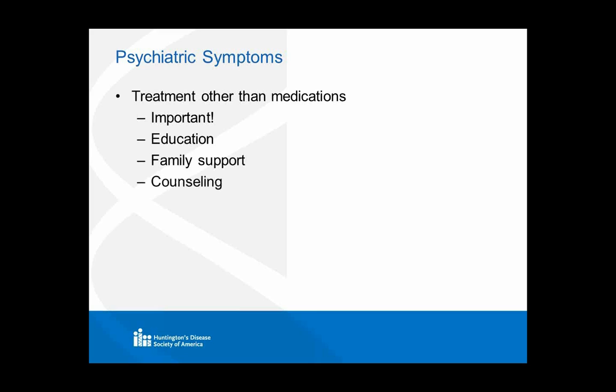Counseling is always an important part of healing. And in many ways, counseling can be effective, both for individual counseling for the person suffering from Huntington's, or couples counseling for those who are dealing together with the disease, and even family counseling. All of these mechanisms are simply ways in which people can increase communication, can understand better the level of support and coping mechanisms for dealing with anything that comes, not just the psychiatric symptoms, but really dealing in general with the disease. So counseling, I think, is really important as an adjunct to all the treatments that I've discussed.